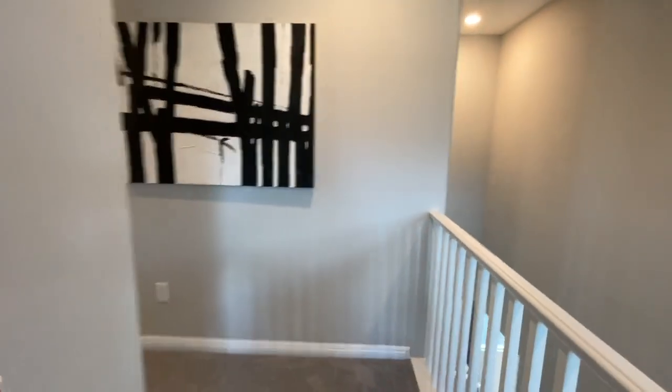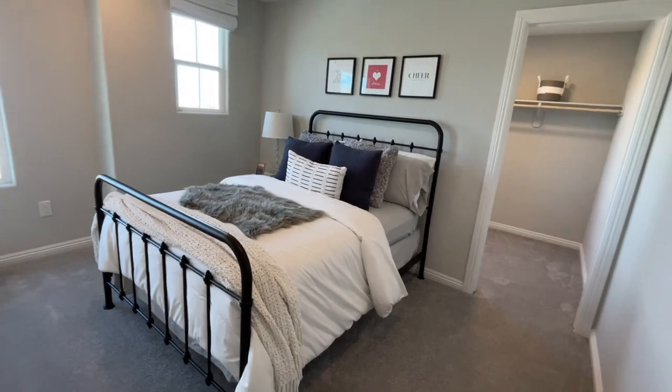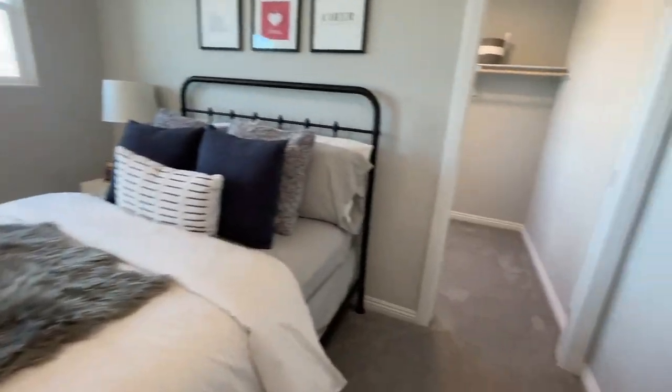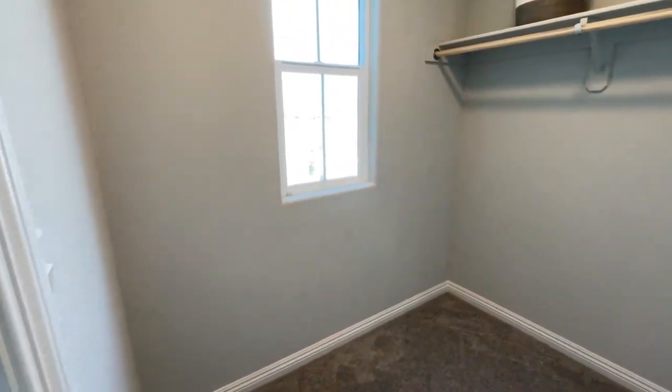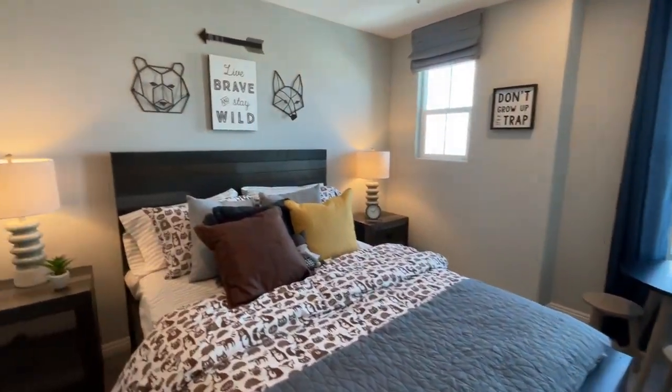Alrighty. Another linen closet. Ooh, this is a good sized room. I like it. A nice little walk-in closet. Another bedroom. Love this bed. Very pretty. Yeah, these rooms are decent size. And a nice walk-in closet. Perfect. And let's go to the last bedroom. This one seems to be the smaller of the three, but it still seems like a very good size and a decent sized closet.